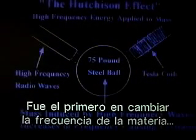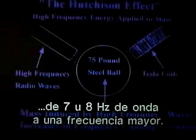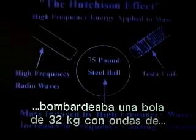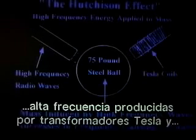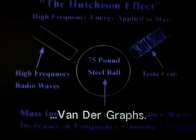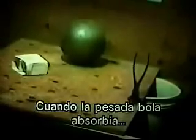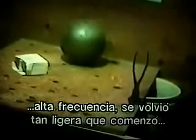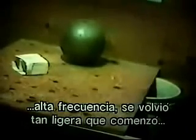He was the first scientist to change the frequency of mass from a low 7 to 8 Hertz wave state to a higher frequency. He did this in an amazing experiment where he bombarded a 75-pound cannonball with high-frequency waves produced by Tesla coils and Van de Graaff generators. As the 75-pound ball absorbed the high-frequency magnetic waves, its mass became lighter, and so light that it actually started to levitate.